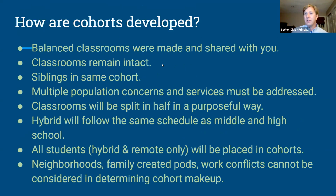The cohorts that will develop during this time of hybrid learning, because only half of the students in any particular school will be in at one time, will be developed this way. Your children are already placed in balanced classrooms that we made and shared. And those classrooms will remain intact. We will make sure that we prioritize siblings to be in the same cohort. So a family with kindergarten, 2nd and 4th grade, for instance, will all be able to send their children in on the same days.